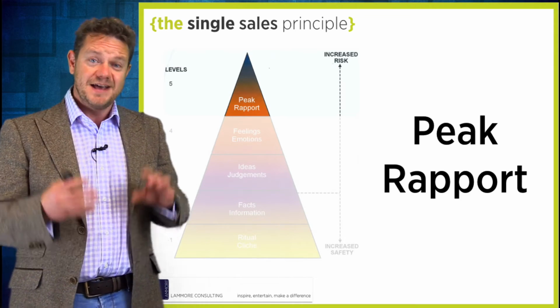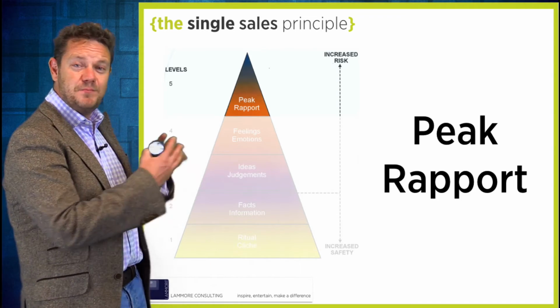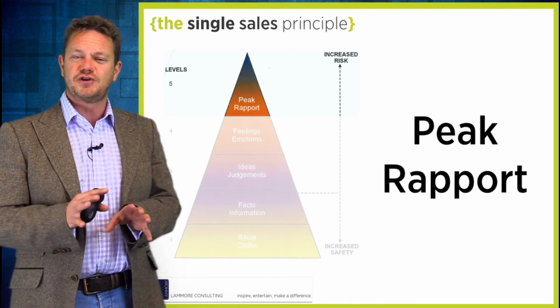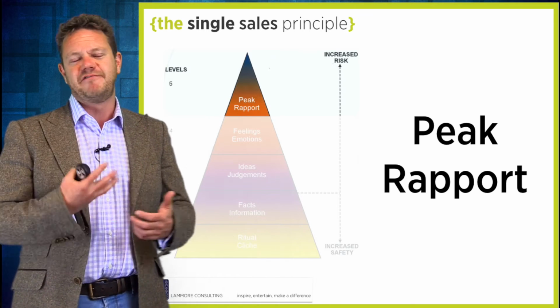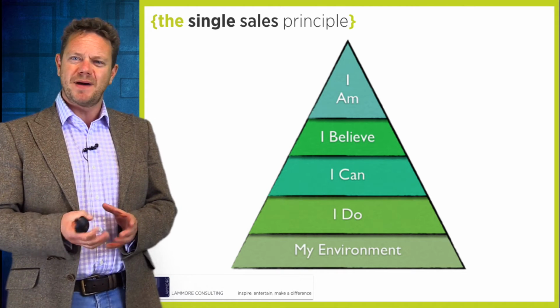And if we can get that, then, as with the single sales principle in general, we're up at the boardroom level of the relationship pyramid with people. We are no longer at this transactional level that fits at the bottom of the rapport triangle. We are far, far deeper with people than that. So, how do we go about doing this?